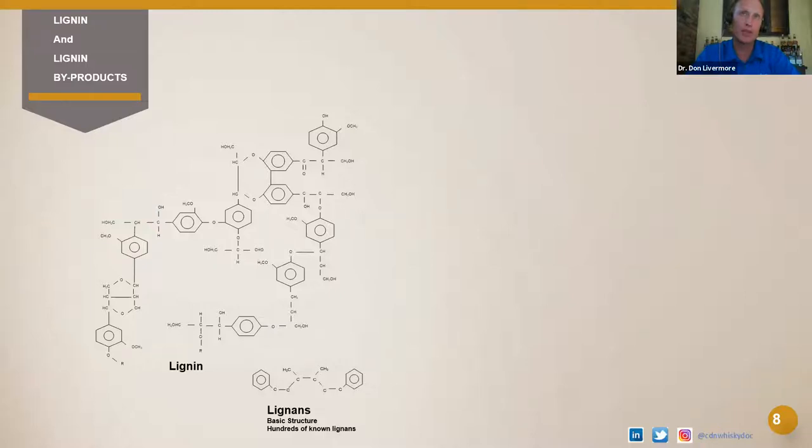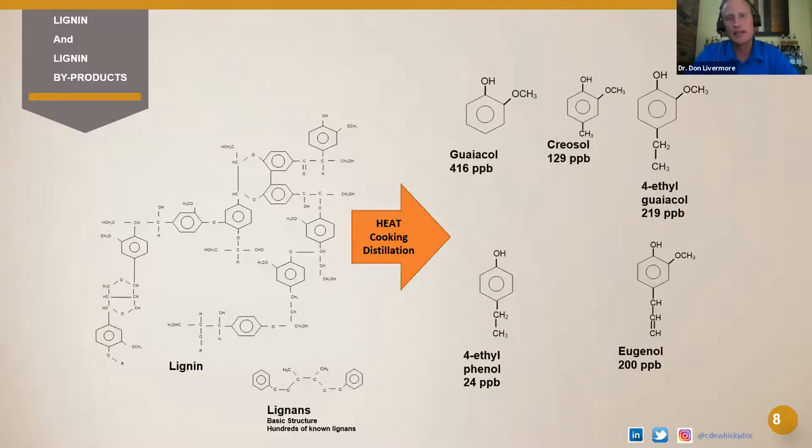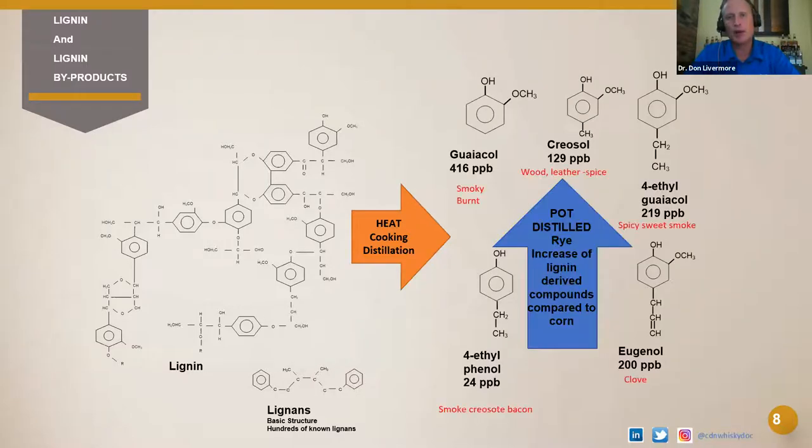What was the temperature like when you walked into the brew house? Boy, it was pretty hot. Yeah, it was smoking hot because we're cooking, right? We're heating, we're distilling. What happens, it busts apart lignin into these smaller little molecules, right? This is why rye is spicy. Don't ask me how much rye is in my whiskey. Ask me how much 4-ethylguaiacol. That is the real question you want to ask.